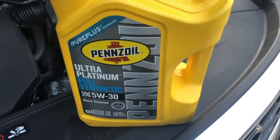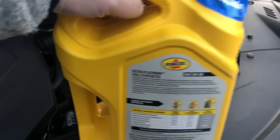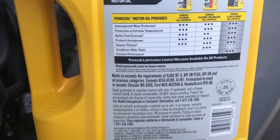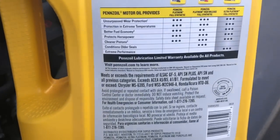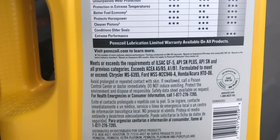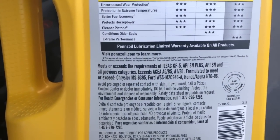I don't get paid by Pennzoil, although this is the choice that I'm using for this particular vehicle for now. This could change as I experiment with it and learn a little bit, but the most important part to me whenever I'm looking at oil, and if you've never decided you wanted to go out and buy your own oil to do oil changes, this is exactly where you need to be looking. Don't worry about the marketing gimmicks on the front. Make sure it's the proper weight.